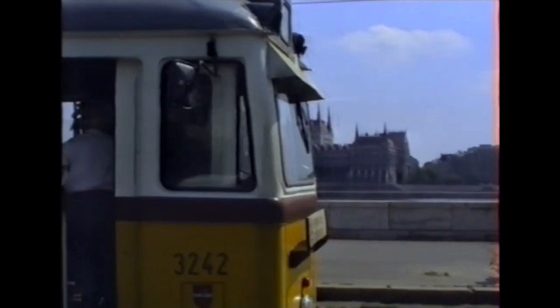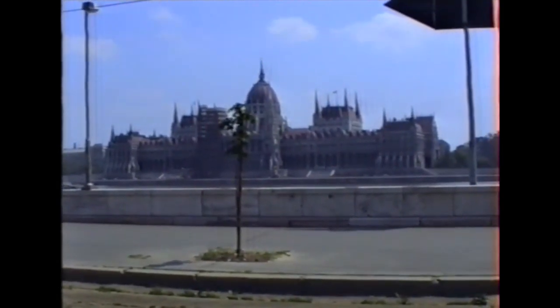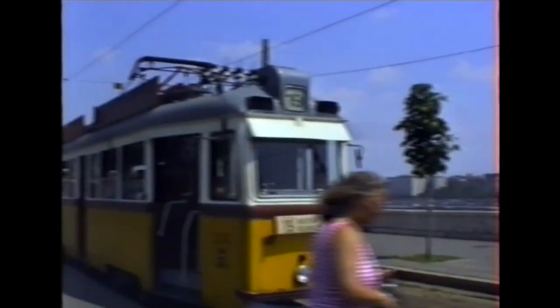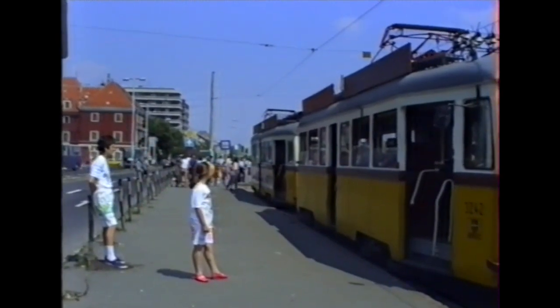Welcome to Budapest. The building in the background is the Parliament House on the far side of the Danube. And we're looking for a vintage tram today.